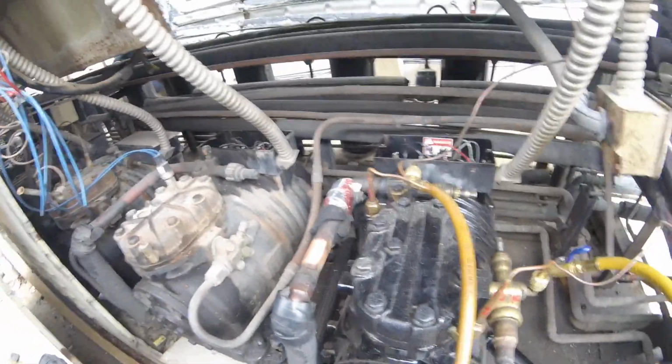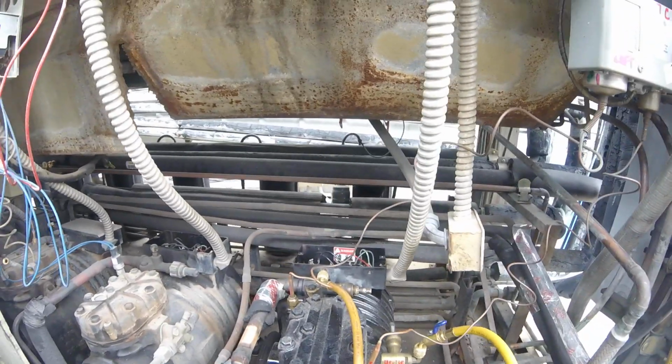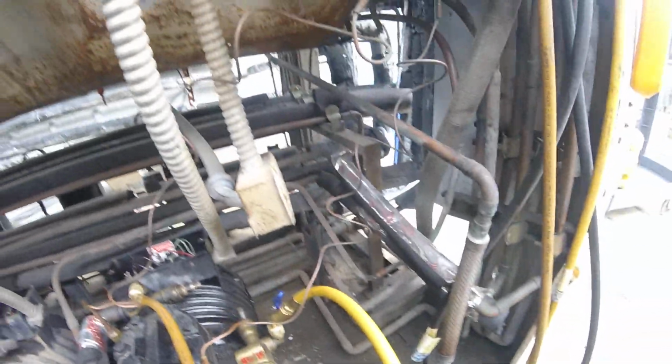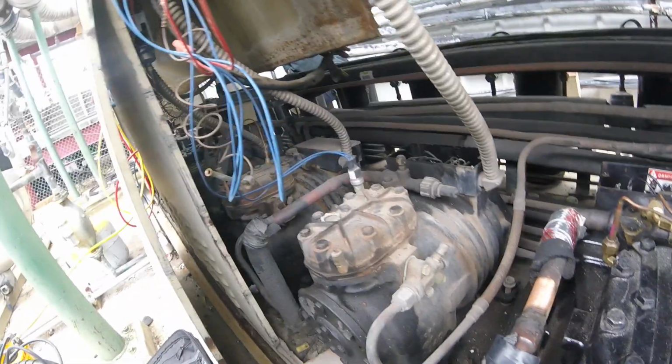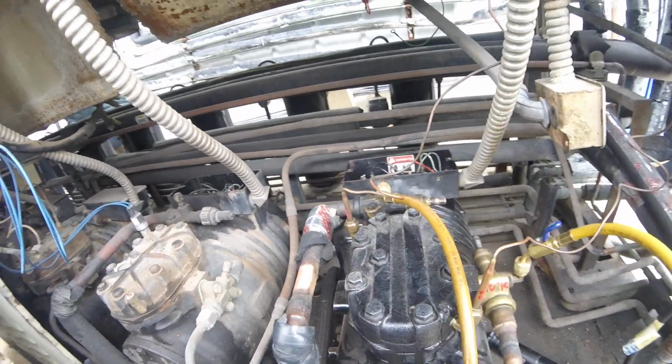Shout out to the install person, but like I say, it's a 1993 system. They need to replace this whole thing, to be honest with you. You can see so many repairs have been done on this system throughout the years, and this tank's not compressing, it's not going to work. But that's what they want to do.